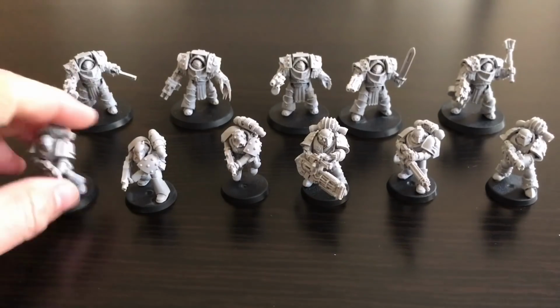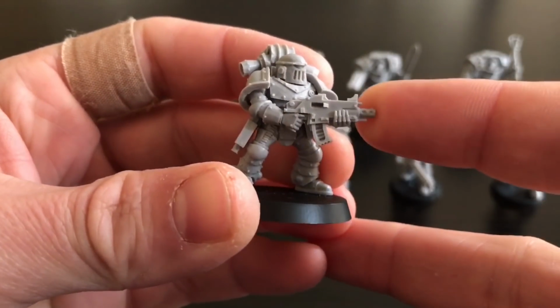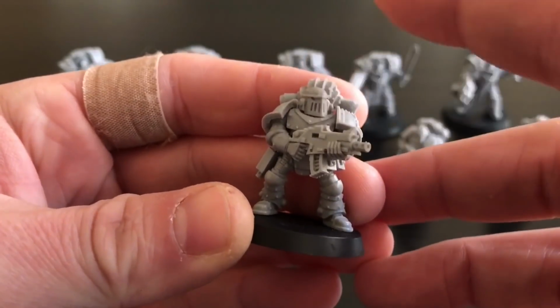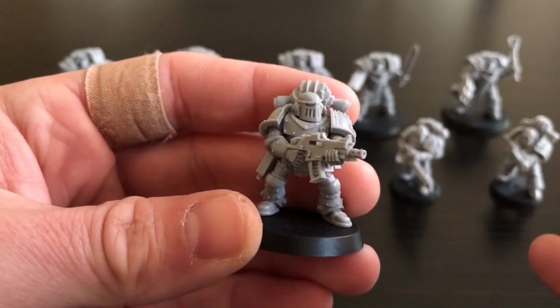Secondly, we see the end of both the Mark II Crusade armour and the Phobos pattern bolt gun. And it's not just the Crusade armour that's going, it's a basic Legion set, the Despoilers, the Assault Marines and the Heavy Support Marines. So they're all going as well.